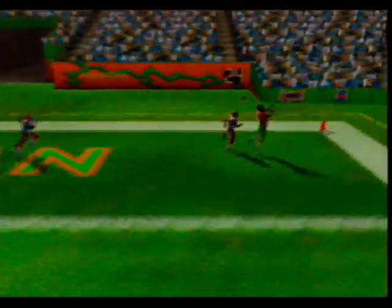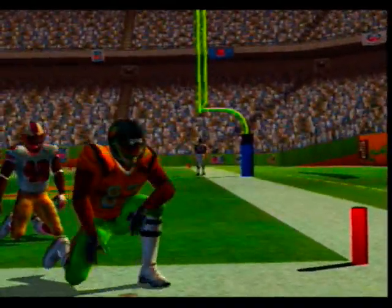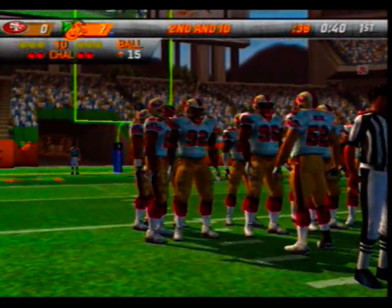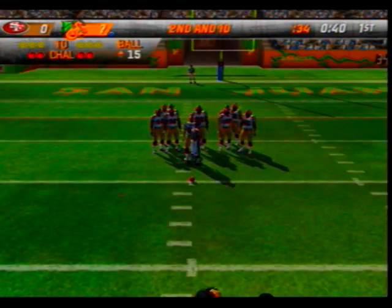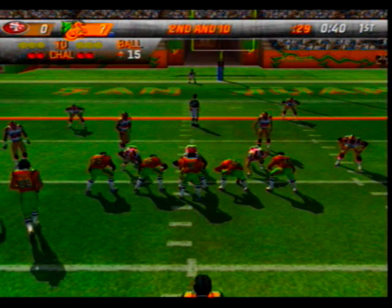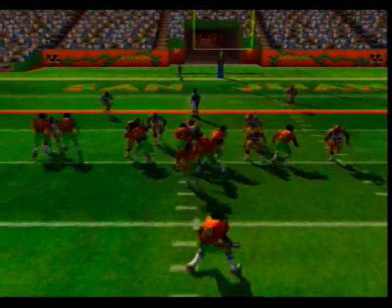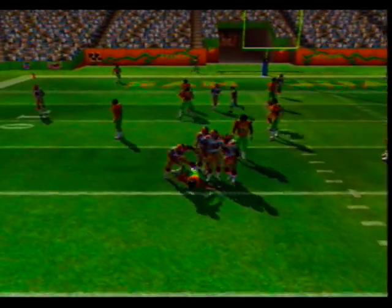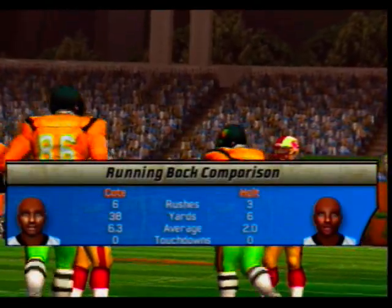Throws one up in the end zone. So they don't get the completion, and the defense got a little lucky there. Second and 10. Ball on the 15-yard line. Watch the play. Set. With a counter play. Fernandez holds him down behind the line. So let's take a look at how this back compares to the opposition.